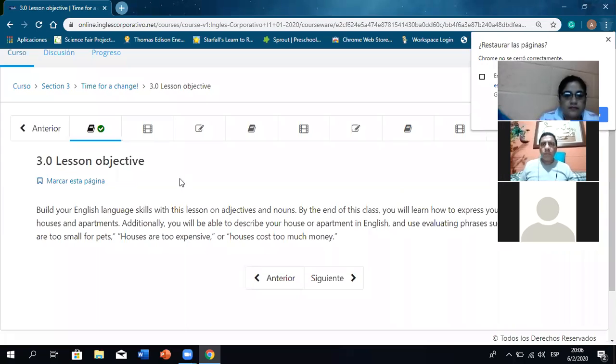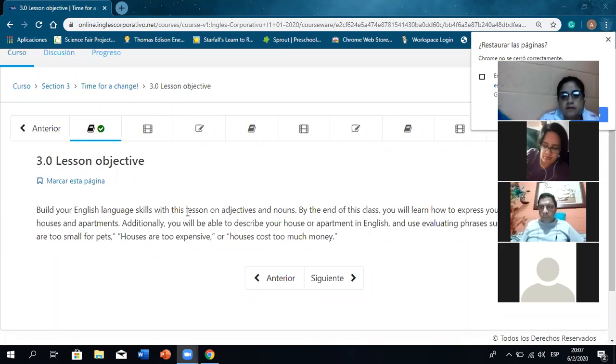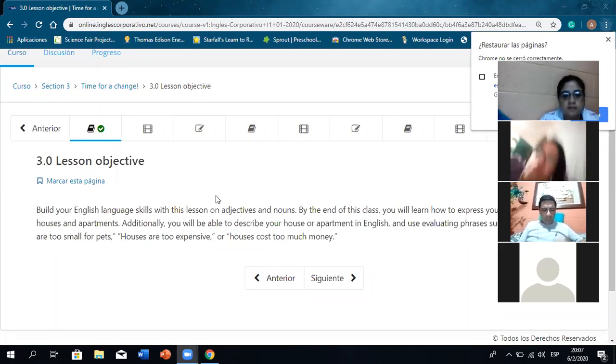Jenny, can you read the objective, please? Okay, build your English language with the lesson on adjectives and nouns. By the end of this class, you will learn how to express your opinions about houses and apartments. Additionally, you will be able to describe your house or an apartment in English and use evaluating phrases such as apartments are too small for pets, houses are too expensive, or a house costs too much money. Okay, very good.